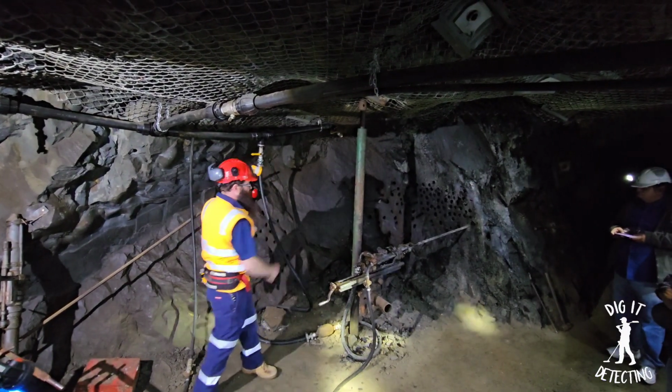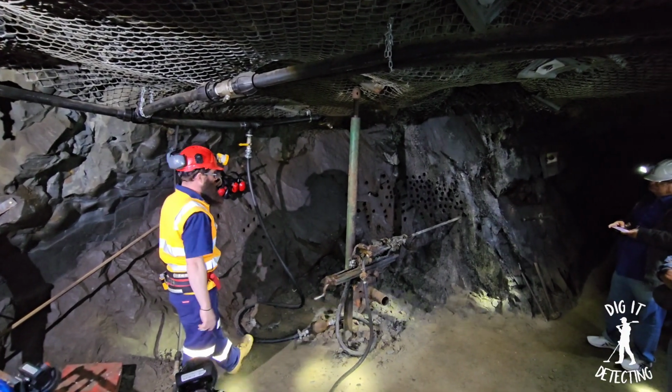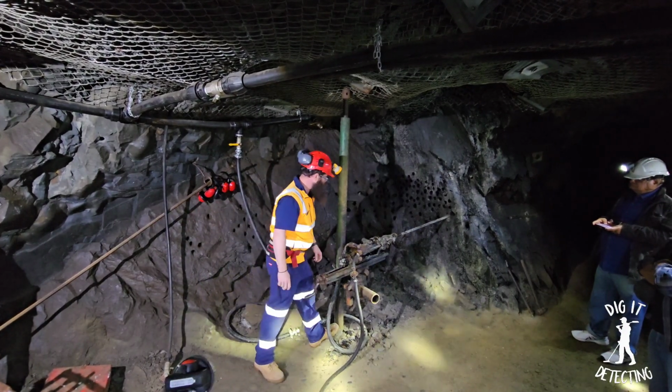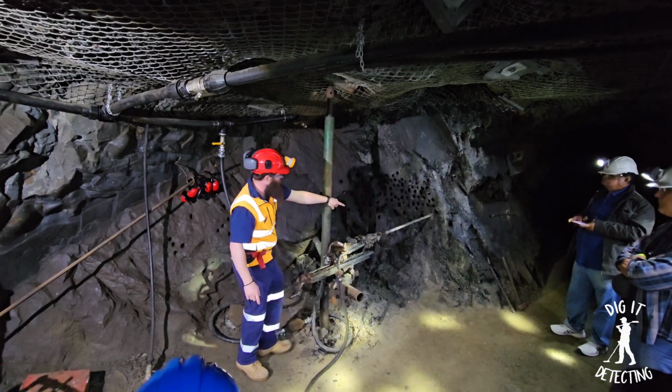This drill here, though, is my favourite. This is the drifter drill. This is the drill we used here at Central Deborah for the entire 15 years the mine operated. Drifter drills came along in the early 1900s, but what you need to know about it is that the drill steel is hollow.